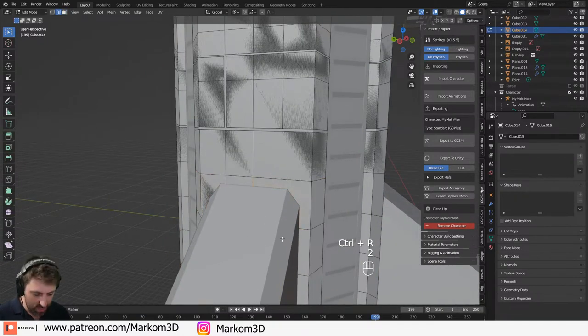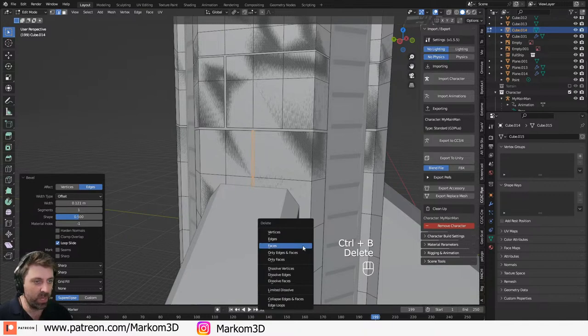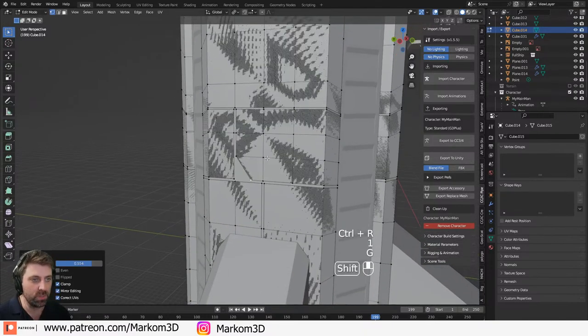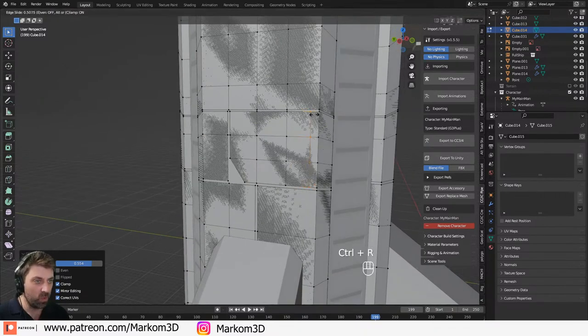Let's now just work on creating a whole bunch of panels. Delete faces. And so this is pretty much my go-to system for creating panels.